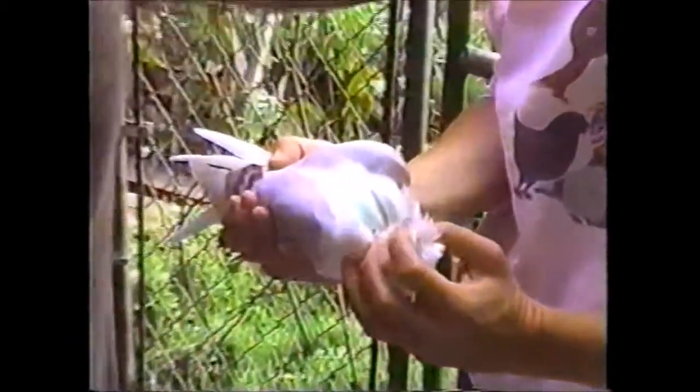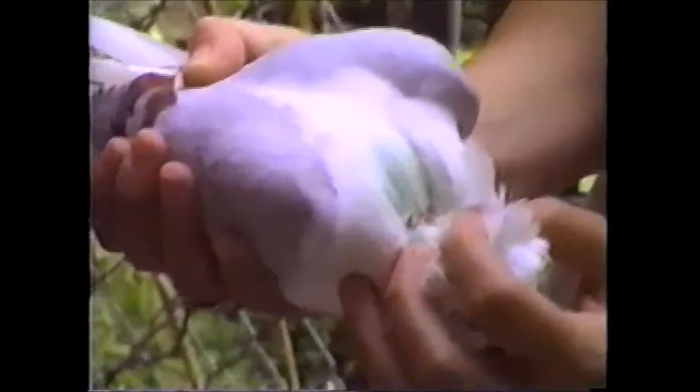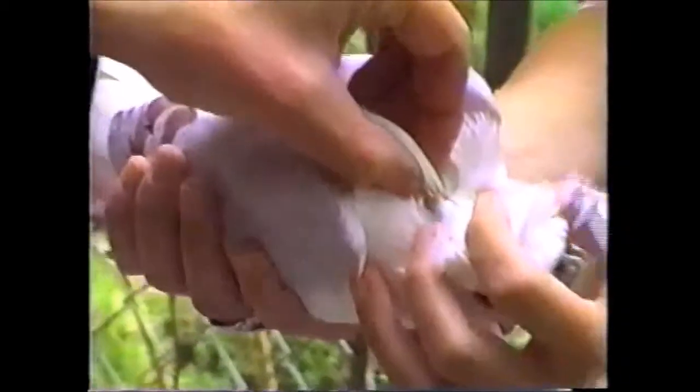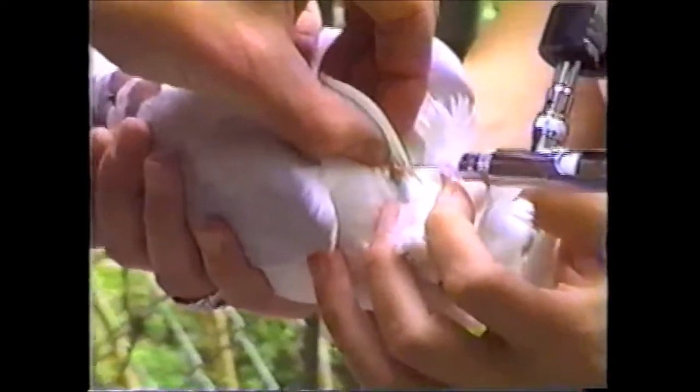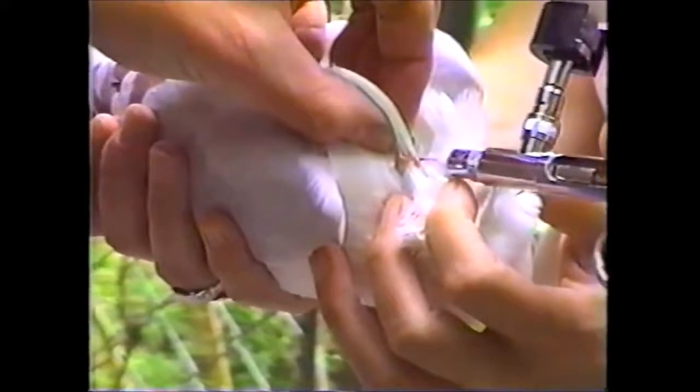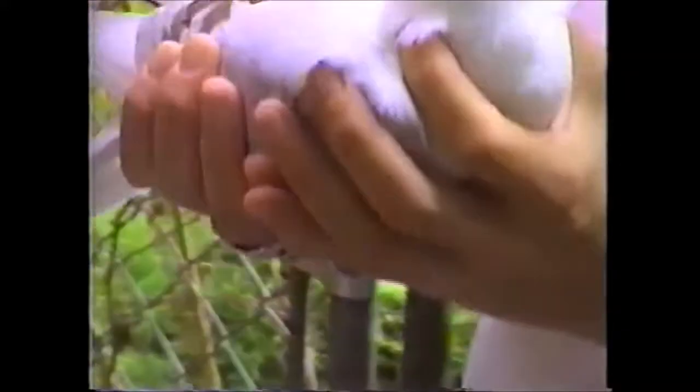Here we go. Alrighty, we're gonna wipe the feathers. There's the skin. Notice the green alcohol makes it easier to see the skin. See how clear the skin is? Notice the angle of the needle sliding right between the skin and the muscle. And there you go. That's that. So easy.